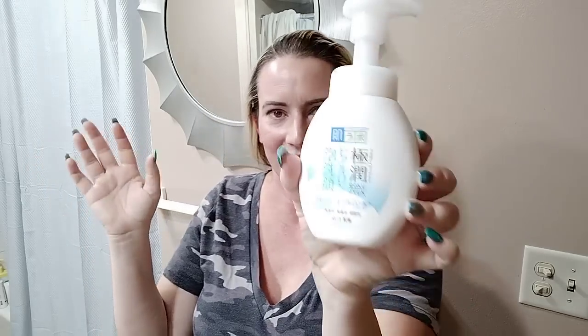I usually use this about 3 or 4 nights a week in the shower, and this bottle lasted me like 3 months, so probably even longer than that actually. So anyway, I like this stuff. I think they're changing up some of their formulas with it, so anyway.